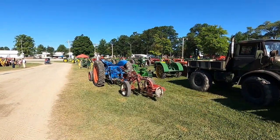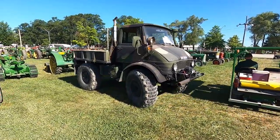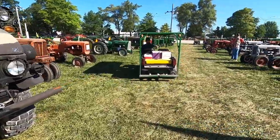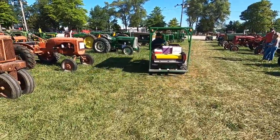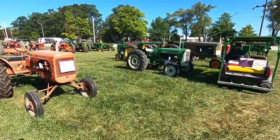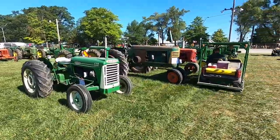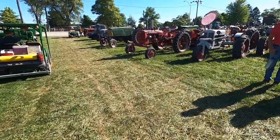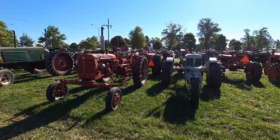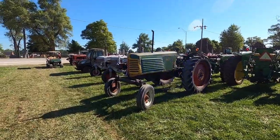Out here in the infield there's a lot more tractors and things. Again, unique. There's a Unimog here, kind of unique. And a couple Silver Kings over there. Nice little Oliver 550, 1960. The slat front on it like my wife likes. There's a little bit of everything mixed in out here. A couple more Silver Kings down here.